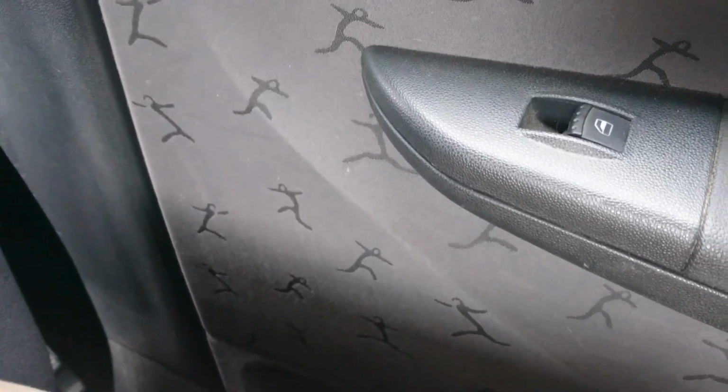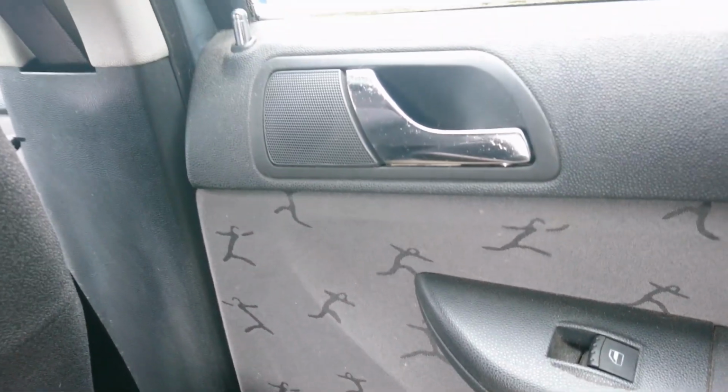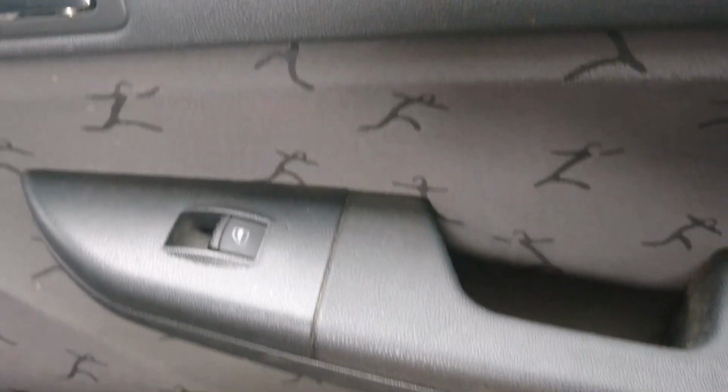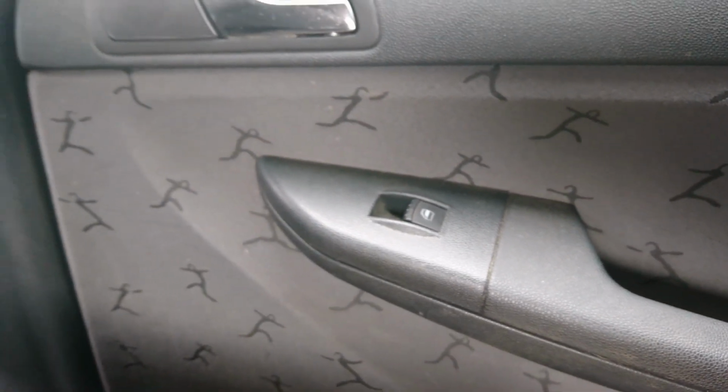So this fabric in here is really bizarre. I don't know what was going on at the design studio when they came up with this. Very strange. Anyway, electric rear windows in this particular car. This is the Elegance trim, top of the range.